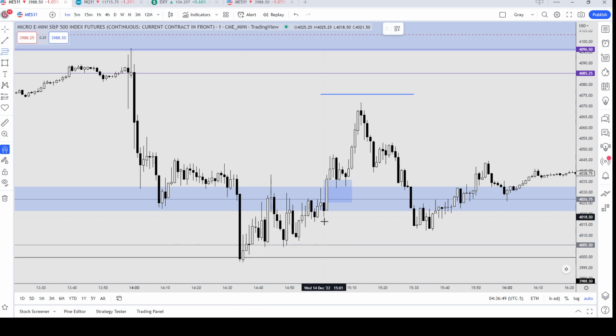Okay, so from this swing low to this swing high, 50% is right above this daily volume imbalance. So you can use this daily volume imbalance, or you can look to the left and see if there's any opposing PD arrays. So over here there's this bearish fair value gap that was utilized previously several times.